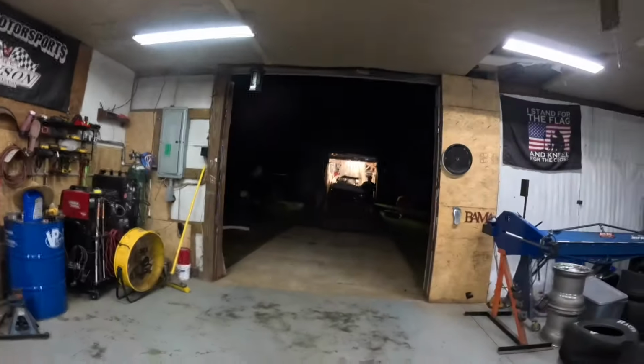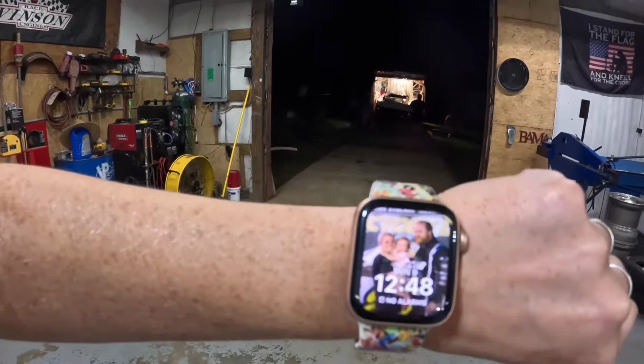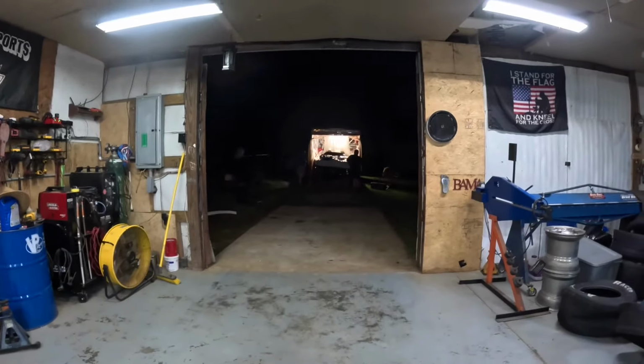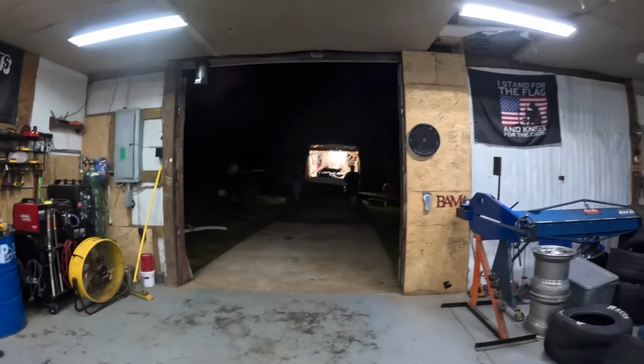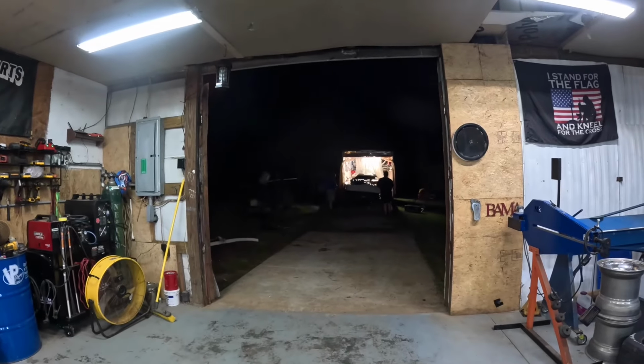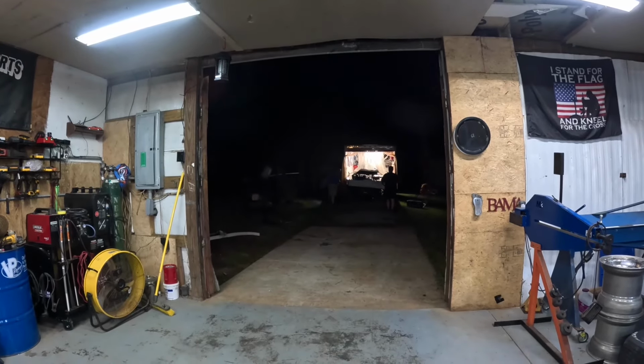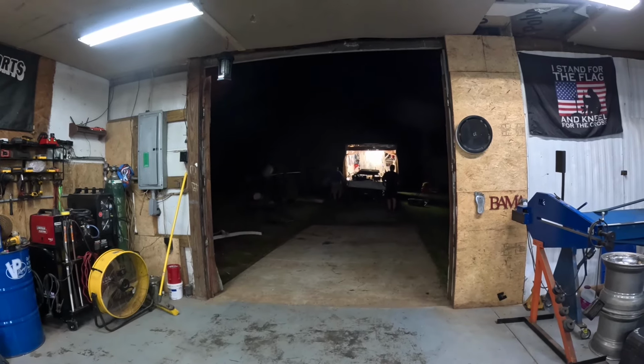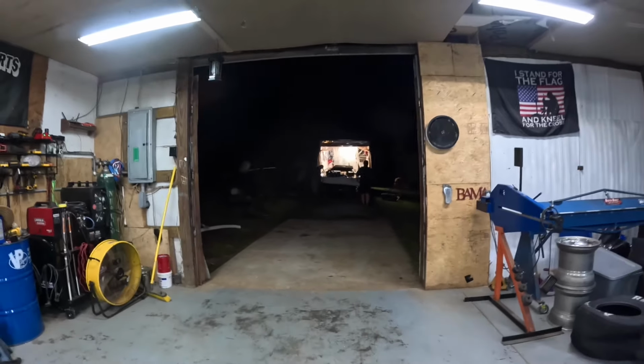Hey guys, we're back home. We are getting unloaded. It is 12:48 at night. Obviously it's at night because it's dark outside. But we just got home, getting unloaded, getting everything squared away so that we don't have to worry with it tomorrow. More than likely we'll wash on Monday with the weather coming in tomorrow, but I'm not 100% sure.